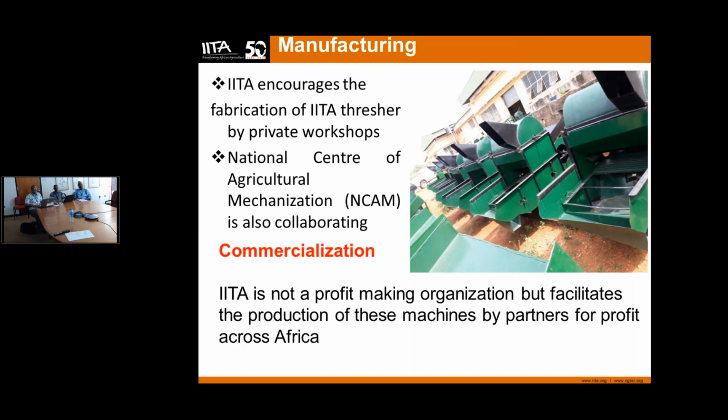So IITA encouraged the fabrication of these threshers by private workshops. The Nigerian National Center for Agricultural Mechanization, NCAM, is collaborating in this area. Presently, they have fabricated a lot of these machines and are sending or selling them across Africa. Commercialization: as you are aware, IITA is not a profit-making organization, but facilitates the production of this machine by partners for profit across Africa.